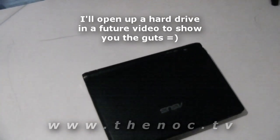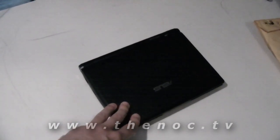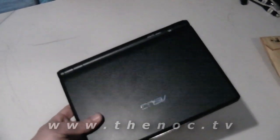So invest in a battery backup. Don't keep your computers outside in the cold and then bring them in, suddenly turn them on, and expect them to be happy computers. They won't. Any computer you bring in from the outside that's been cold, give it a couple hours to warm up, and save your laptops. Don't leave them out in the cold.